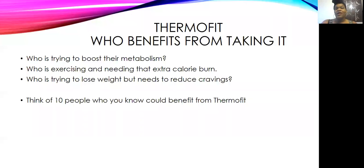Okay, so the people that would benefit from thermofit is anyone who wants to boost their metabolism, who's had issues with their metabolism being slower for whatever reason. It could be thyroid issues, it could be anything. Somebody who is exercising and needing that extra calorie burn, or someone who's trying to lose weight but needs to also reduce their cravings. So you can think of 10 people who could benefit from thermofit. That could be anybody who's wanting to boost their metabolism, who's exercising and needing to increase their calorie burn, or is trying to lose weight and needs to reduce their cravings.